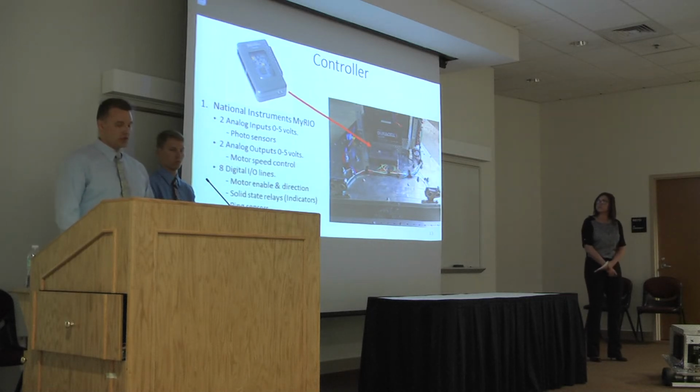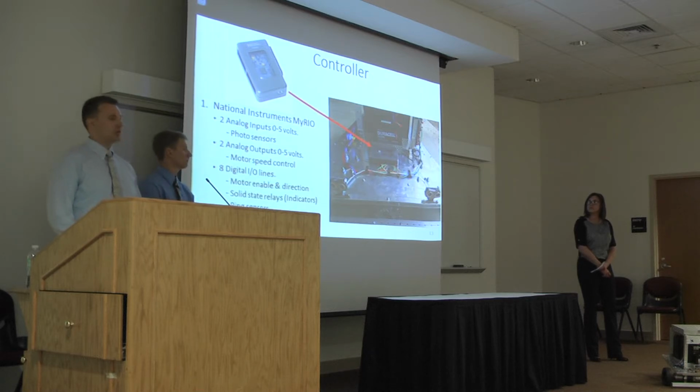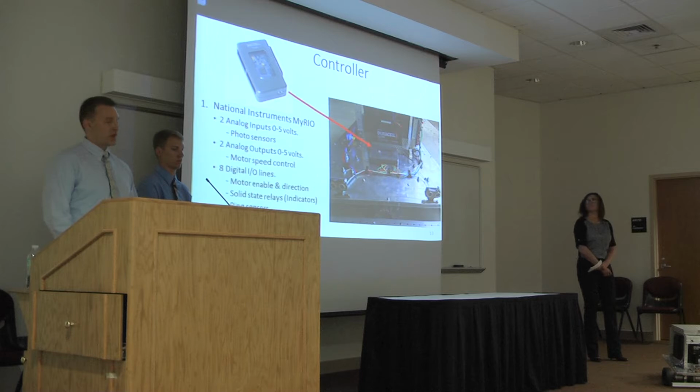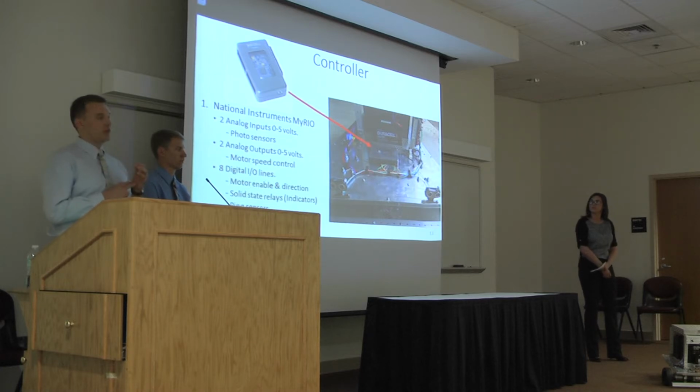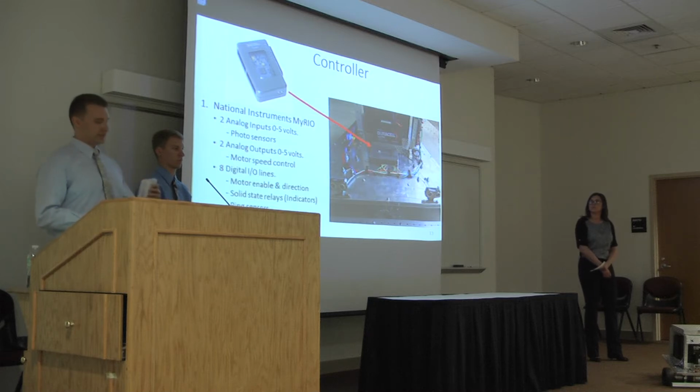The controller is also known to be the brain of the AGV, which makes it one of the most important hardware components. After extensive research, it was decided to use the National Instruments myRIO controller to control the AGV. Although the controller consists of many other features besides what's listed here, these are some that we decided to implement. 2 analog inputs are used to receive feedback from the photo sensors. 2 analog outputs are used to control the motor speed, and digital I/O lines are used for motor enable and direction, solid-state relays to control the indicators, and feedback from the ping sensors. The controller also has Wi-Fi capabilities, which allows for our programming to communicate wirelessly.